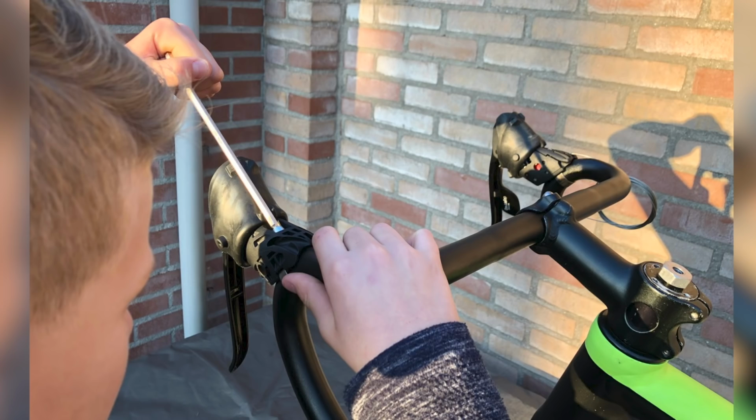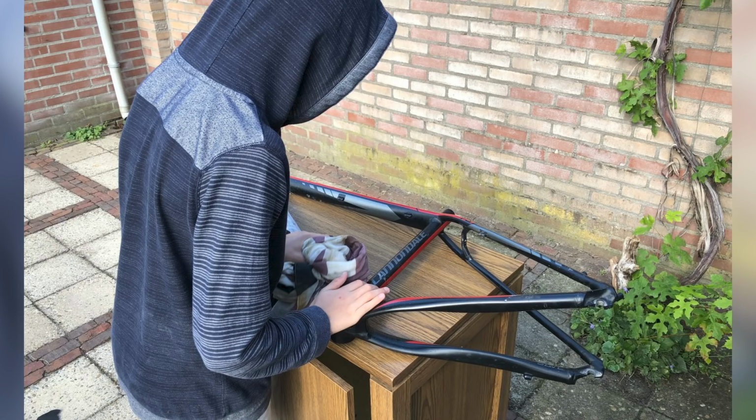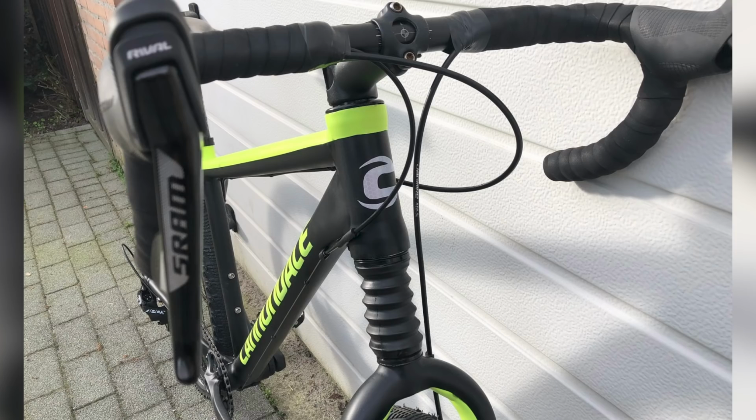And look, this is how it started out life. Cannondale F26, little bit of sanding, little bit of scrubbing. Nice hoodie. Nice hoodie. And there he is. There is Selton with his new Cannondale Do-It-All bike. That looks mega. That looks incredible.